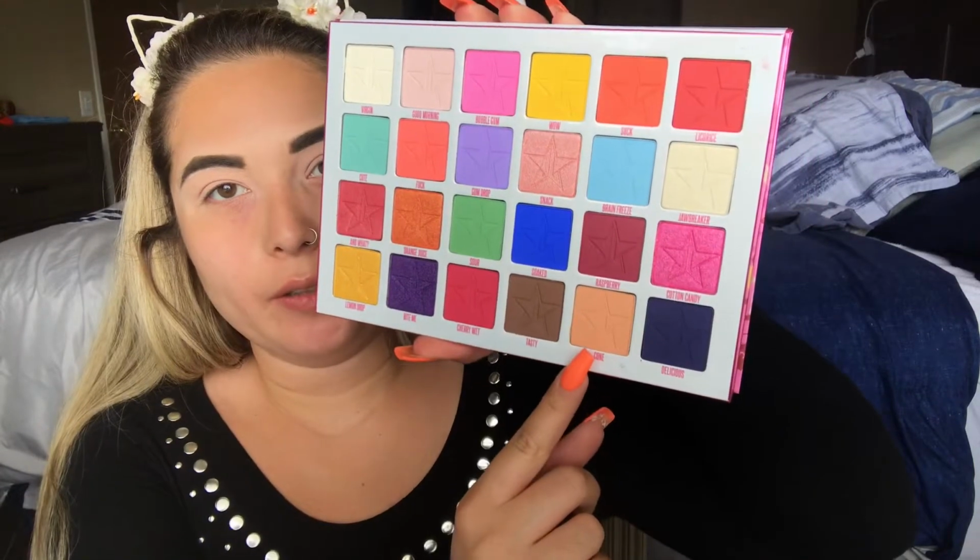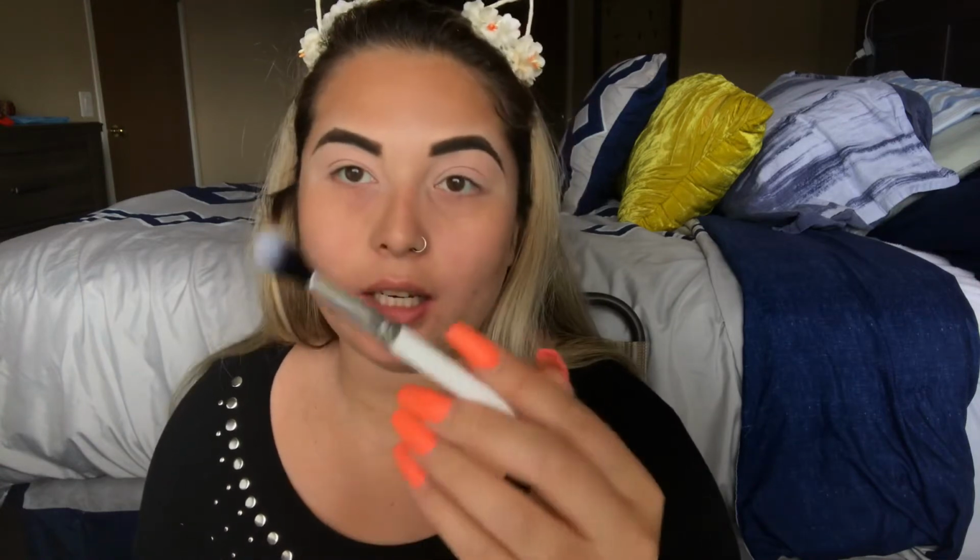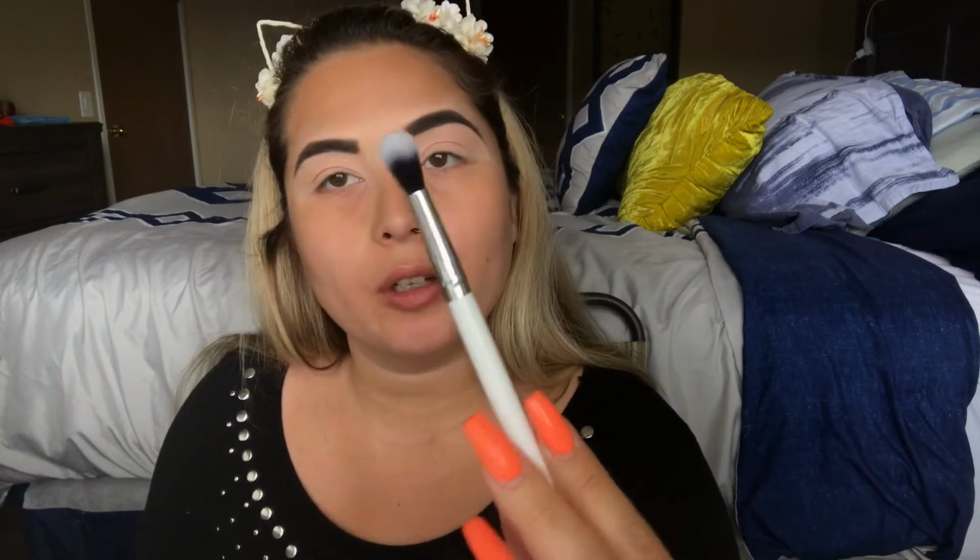Next shade I'm going to go into is this one right here called Cone, just to blend it into our crease as our transition shade. There's just so many pops of color. I'm terrified. So I want to start off neutral and work my way up. And I'm going in with the Colourpop E2 brush. This is more like a crease brush.